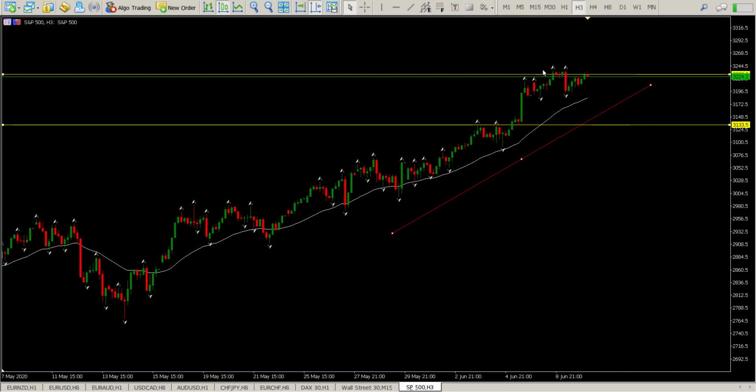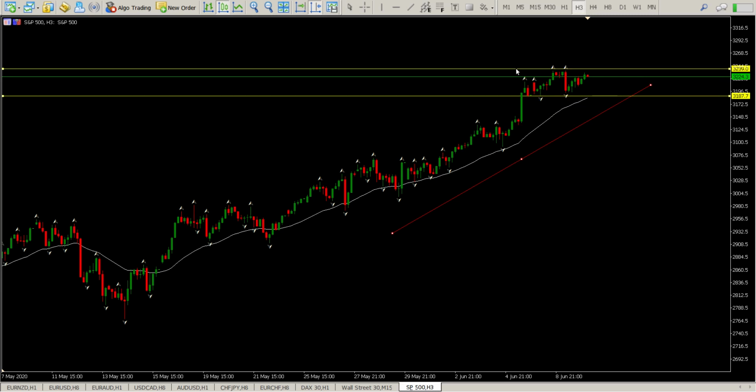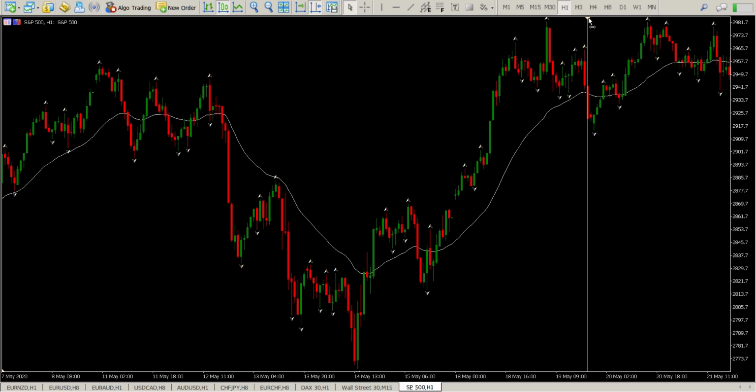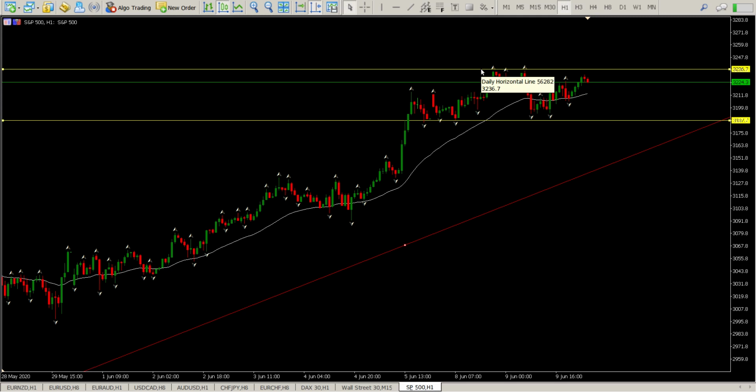However, 3200, is it? Yeah, 3200 is where we've been stuck for a couple of days now. Now, let's just fine tune this at the moment. So that is our range currently. We come down to the hour, you'll see clear range. So the upside is 3236, the downside is 3187.